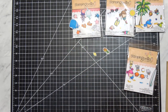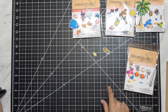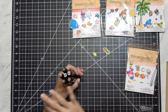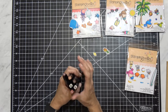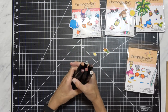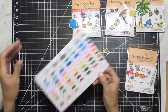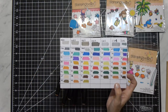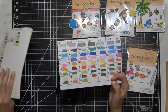Okay, moving on. So I went ahead and I got a set of TOUCHFIVE markers. I already got a set before of 30, and I ended up purchasing another set of 30. I'm not going to whip them all out for you, but I ended up getting the landscape set this time. The first time I just got the standard 30, and this time I did the landscape. I can show you what they look like because I did a little color swatch. This is all the 30 I got this time around, and this is the ones I got the first time around. So they're really nice, you guys.